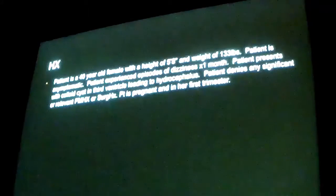This was a case that I think I went over with you guys a few months back, but we actually did this case. The patient was a 40-year-old female, 5'8" and 133 pounds. She was asymptomatic, with just some episodes of dizziness for one month, and presented with a colloid cyst in the third ventricle, leading to hydrocephalus. She didn't have any relevant medical or surgical history, and the patient was also pregnant in her first trimester. The approach is basically through the forehead to the third ventricle.